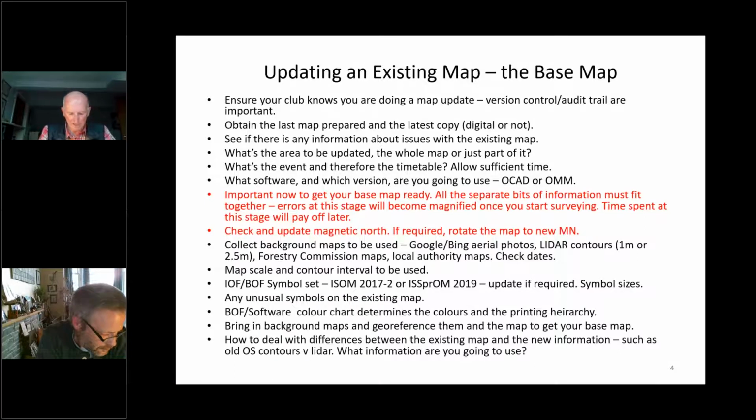This is a key point in red. Getting the base map right is really key. You want to make sure all the separate bits of information you're going to use to compile the base map do fit together. If you make errors at this stage and you start surveying with a slightly inaccurate base map, then those problems will become magnified. Working on this at this stage will really pay off.